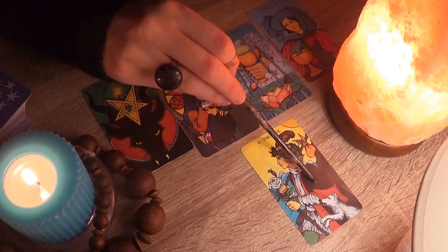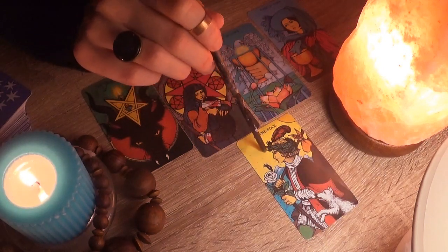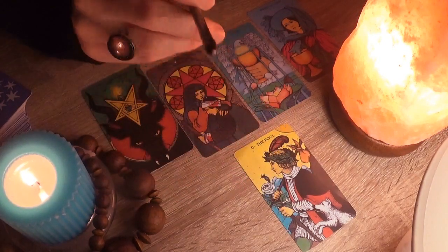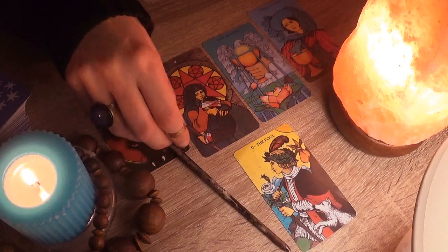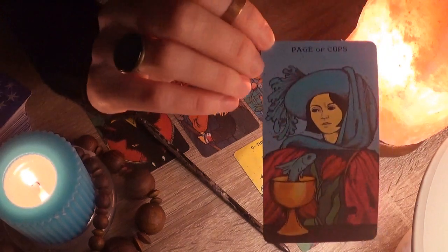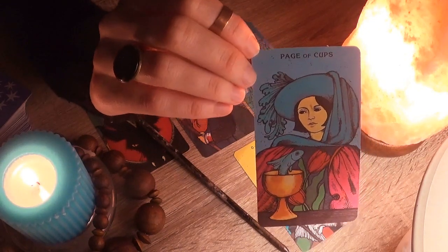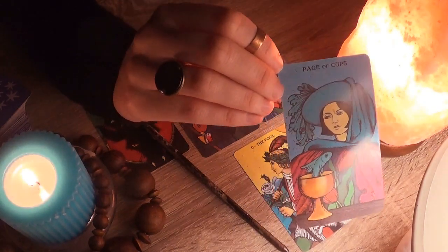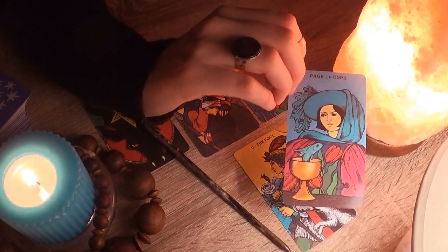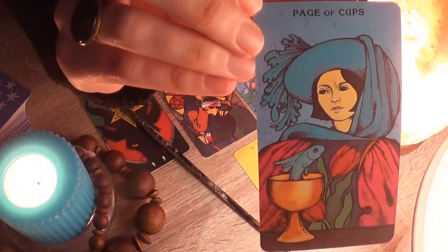So I'm seeing this as a rejection of the old path and welcoming the new. And the first half of the year, like I said, is dominated by the happiness, the euphoria of this new way, this new life. The Page of Cups, the very first card to represent January, February, and March. It's quite a happy card.